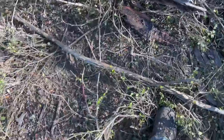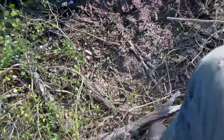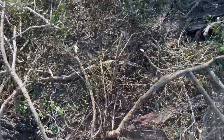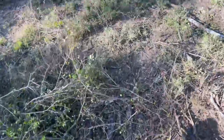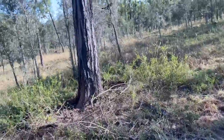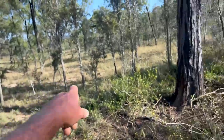I get up here to pull this trap. This trap's gone. I better go back up to the vehicle and get the 22 because there'll be a dog down here in the gully somewhere.